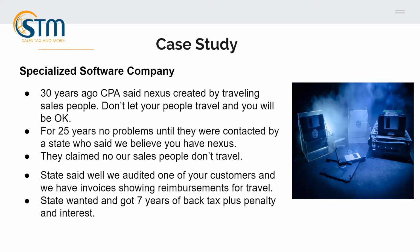So, you know, they were talking about what they thought they knew, and for 25 years, there were no problems. And that's usually the way this is. It's never a problem until it is. And they were contacted by a state next door, and the state said, hey, we believe that you have Nexus. And the company's response was, no, we don't have Nexus. Our salespeople don't travel, so I don't know what you're looking at, but yeah, we do business in your state. We've been doing it forever. But we don't have Nexus.